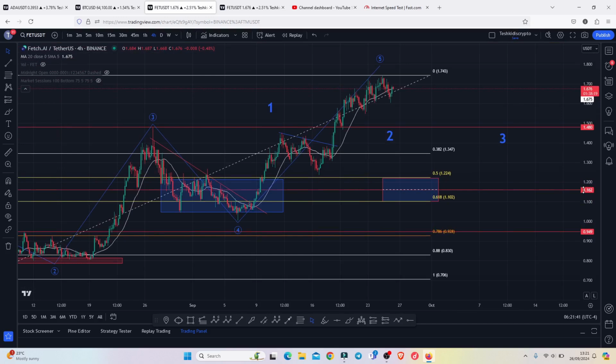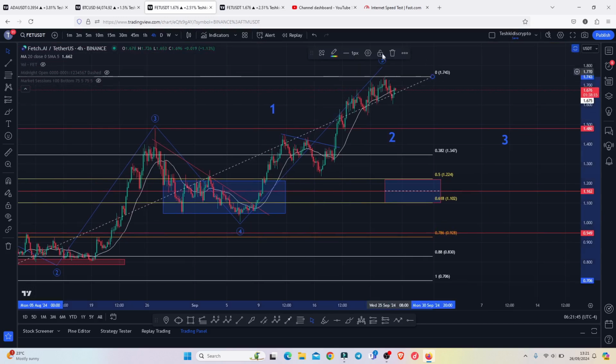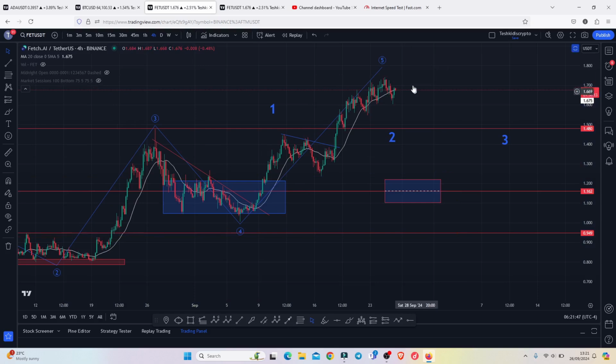and that perfectly lies between the 1.224 and the 1.102. So there are very high chances that in the next coming hours we might see a sudden pullback, maybe to support above the 1.48. And if that continues to hold, maybe we can see a bit of a bounce over there.